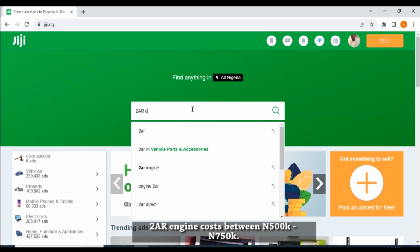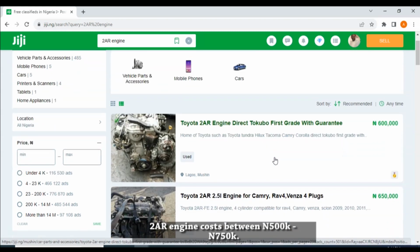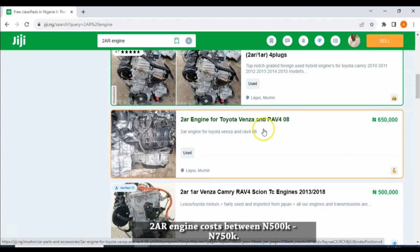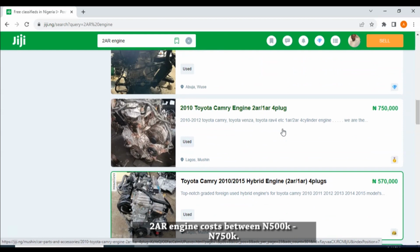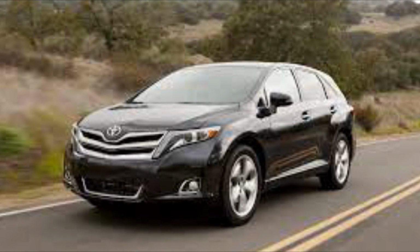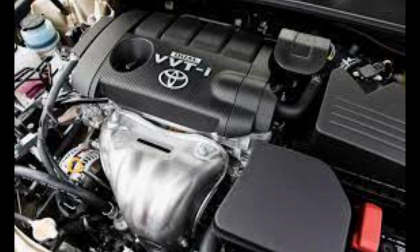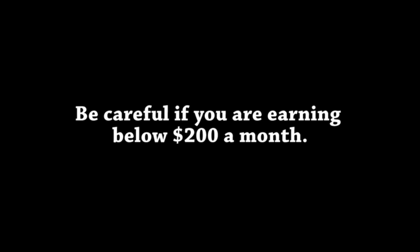So let us also come over here and check out the prices for the 2AR engine. You can see the prices for this 2AR engine are 600,000 naira, 650,000 naira, 750,000 naira. It's also being used by a Toyota Venza and a RAV4. So you need to be careful while buying these cars because their engines cost a lot. This is quite a lot right now for anyone earning maybe 200,000 naira a month, or about 300,000 naira a month. How do you want to save this up?